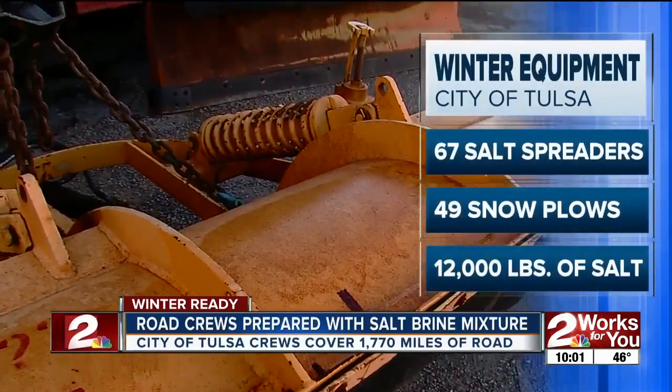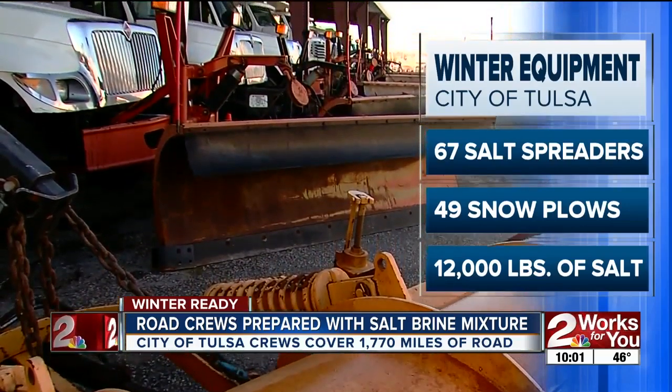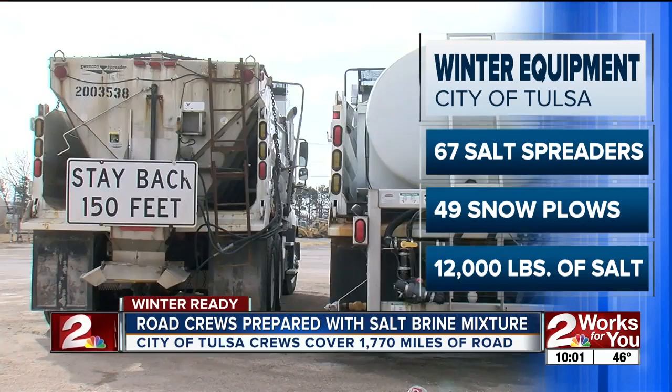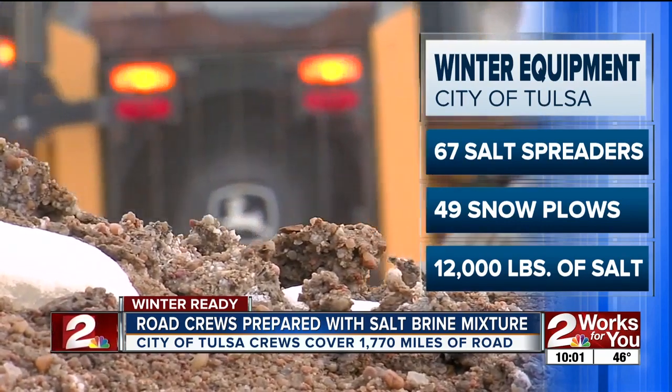The city of Tulsa is ready for winter. About 170 street department employees use 67 salt spreaders, including 49 snow plows and 12,000 tons of salt. They also have 2 new salt brine trucks introduced last winter to better treat the roads than with salt alone.